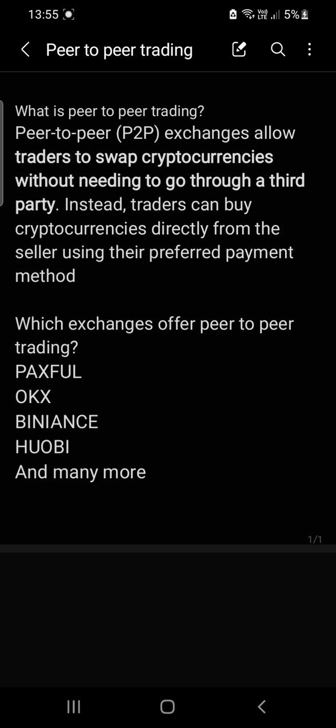You might ask, what are the advantages? Well, you can mark up the Bitcoin, like increase it by maybe 5%, 10%, 20%, and sell it to the next person. There are always people willing to buy.